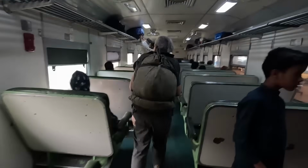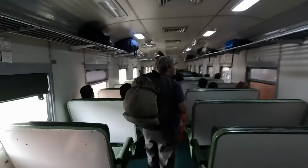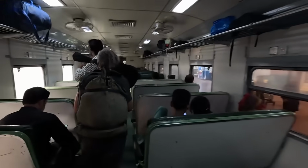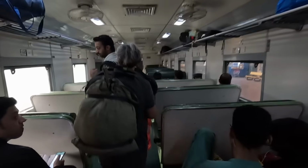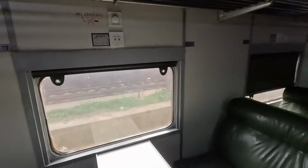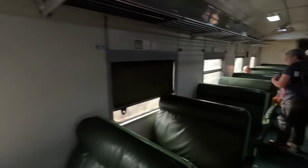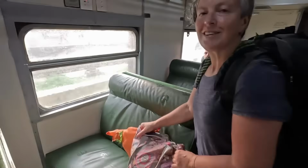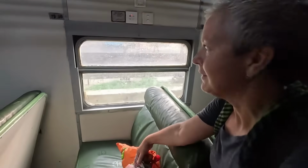Oh, it's very nice. AC, definitely feeling it. So different to the normal fan place. So the seats look quite comfortable. Some even have tables there. Look at that. Power sockets. Is this us? Wow. Fan, but AC as well. So we're definitely in the right place, Mandy. Yeah, because it turns out the ticket does say AC lower.